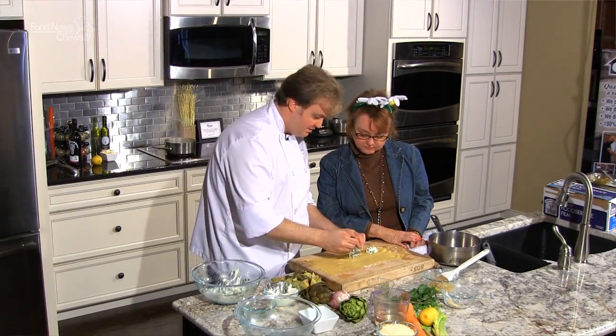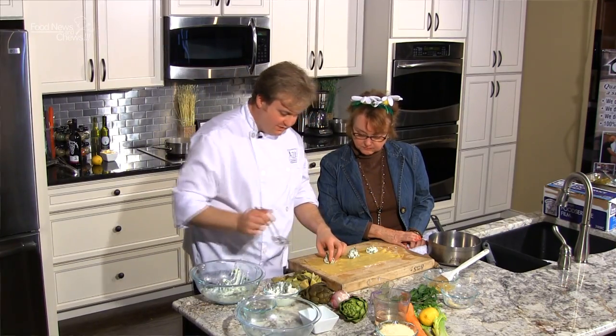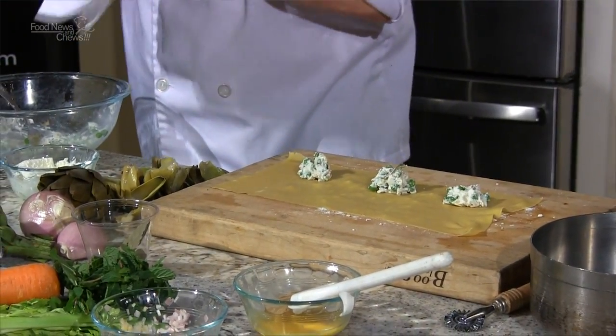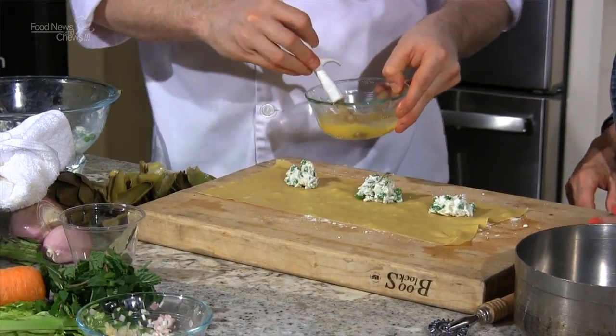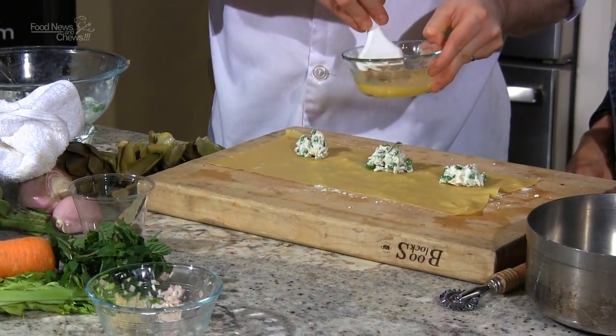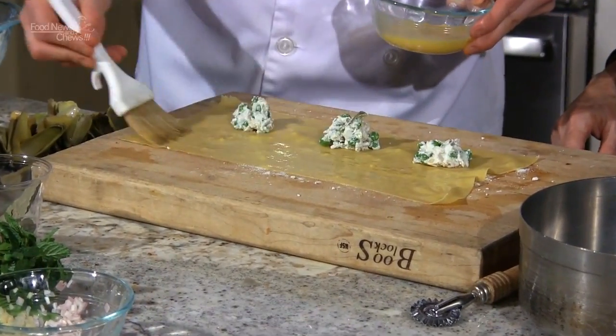I'm going to put a couple little piles down. And instead of the traditional ravioli, which kind of looks like a square, I'm going to do something more on the lines of an annolotti, which I know is a complicated word, but just watch how this works. You're going to use your egg wash, your egg coating, with a paintbrush, and brush the whole front side of this.